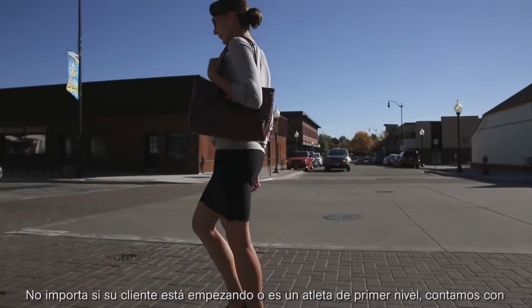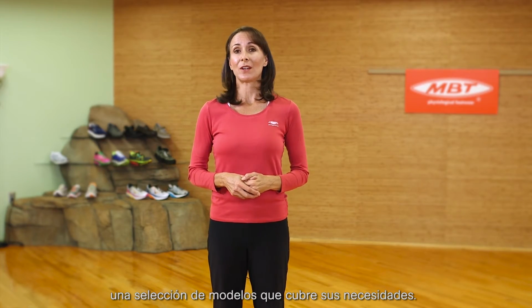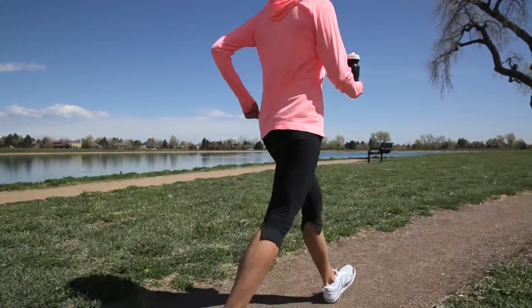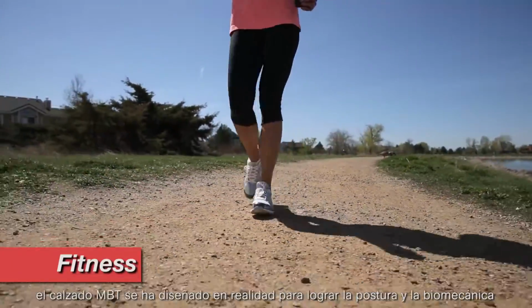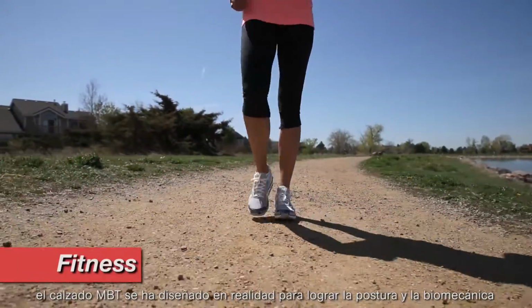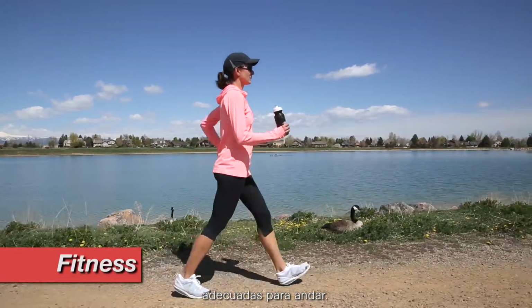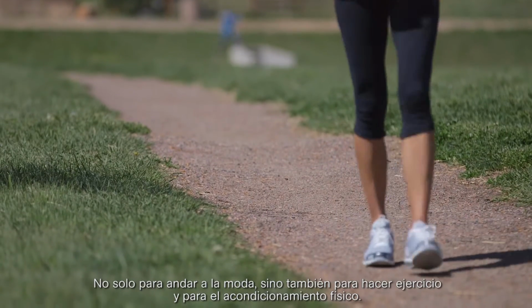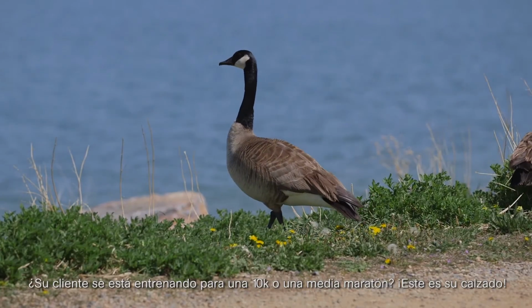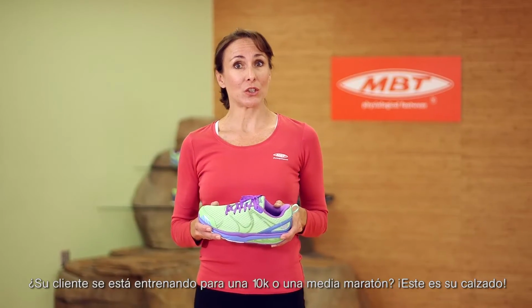Whether your customer is a newcomer to fitness or high-level athlete, we have a selection to serve their needs. Let's start with fitness. While many walkers settle for a running shoe that works, MBT footwear was actually designed for the proper posture and biomechanics of walking. These shoes were made for walking, not just lifestyle walking, but fitness and conditioning walking as well. Are you training to walk a 10K or half marathon? This is your shoe.